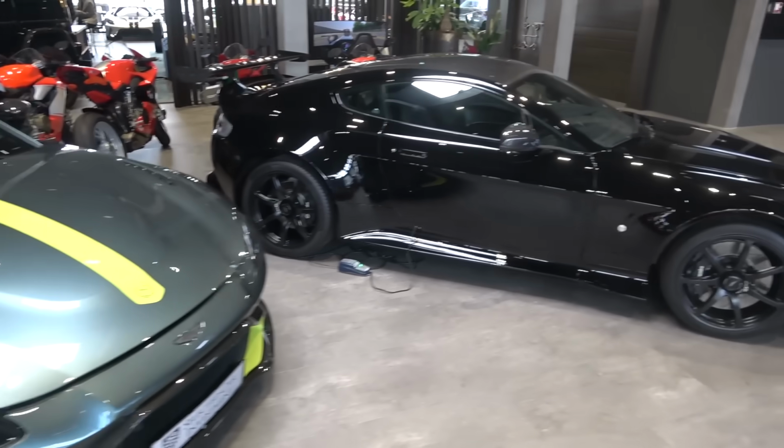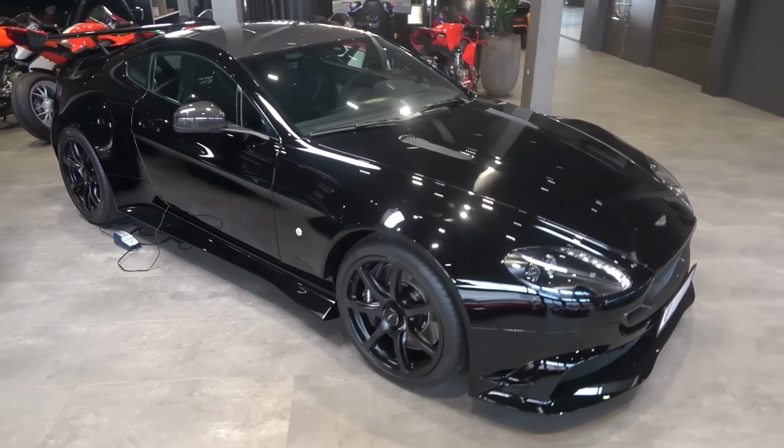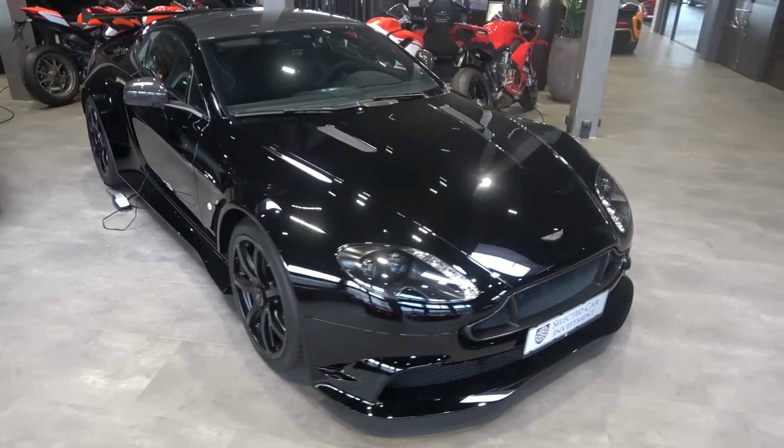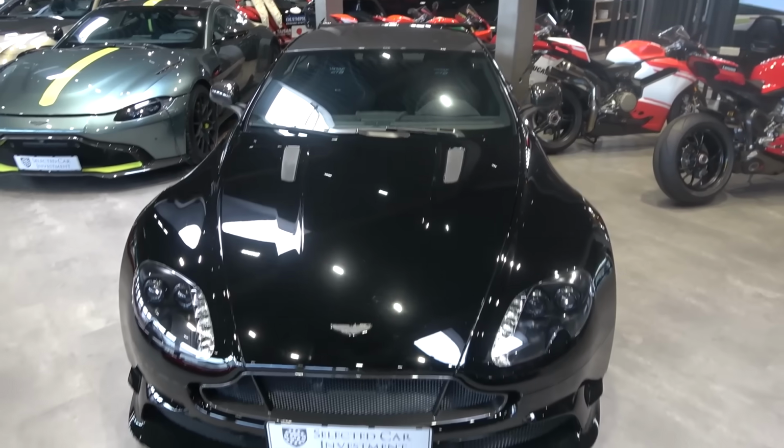We've then got a car very close to my heart, the Aston Martin Vantage GT8. Of course, one of the most famous of the Schmeemobiles, limited to 150 cars. This car in black on black with the optional carbon fibre roof as well.